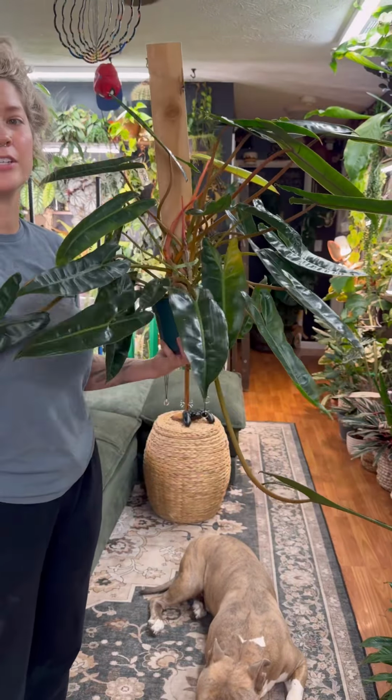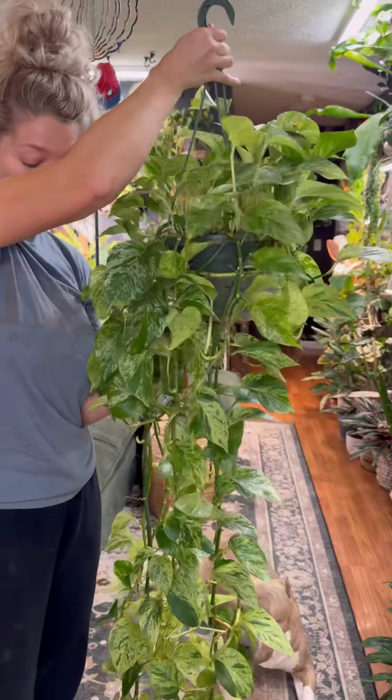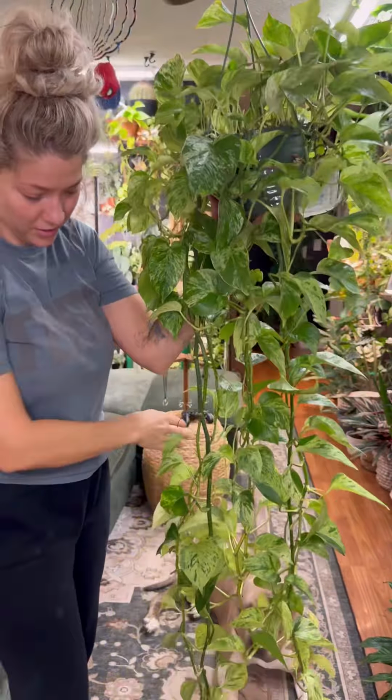Number 2, Pothos Marble Queen. She's my favorite. And look at this one. It's just massive. The leaves are stunning. It's just beautiful. If I just had a whole room of Marble Queen pothos, I'd be set. She just impresses me every time I see it.